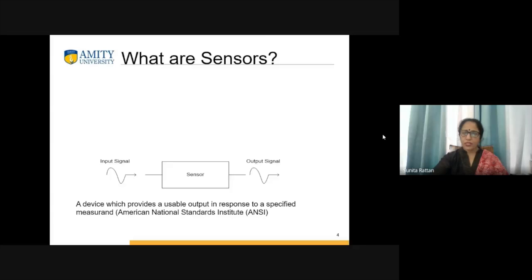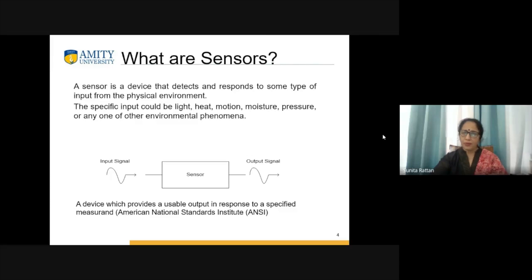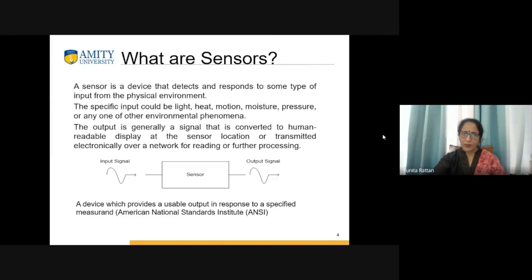So first I go to the introduction part. I know, as you have been hearing, that, what is a sensor? A sensor is a device that detects and responds to some type of input from the physical environment. The specific input can be light, heat, motion, moisture, pressure, or any one of other environmental phenomena. The output is generally a signal that is converted to a human readable display at the sensor location or transmitted electronically over a network for reading or further processing.